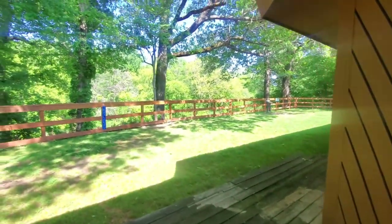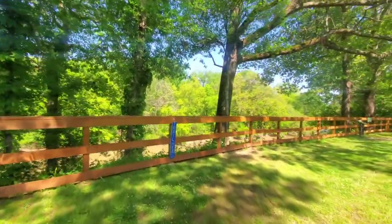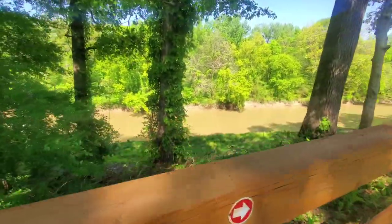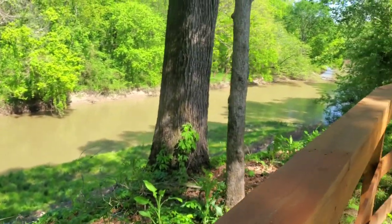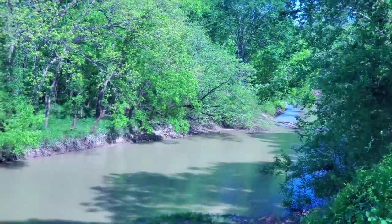All right. So this is a trailhead. Look at this. This is the same river the Native Americans used. It looks so pretty and muddy, but mostly pretty.